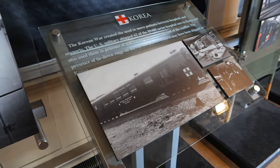On the railway, they think this car was actually in Korea. So it has a rich history.